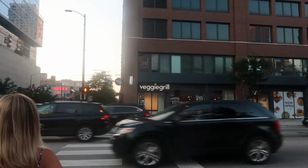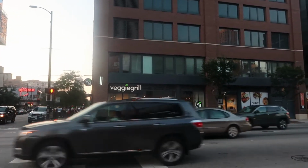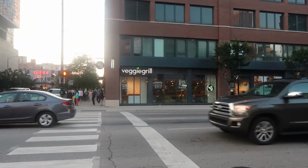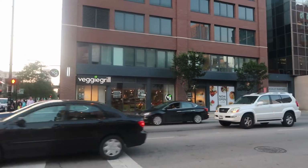So guys, that is where we're going for dinner, the Veggie Grill. It's 100% plant-based, and they have everything. They have burgers, sandwiches, burritos, tacos. So we're looking forward to trying it, and we'll get in there and show you the menu.